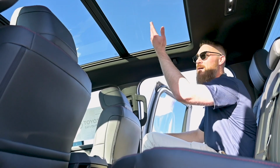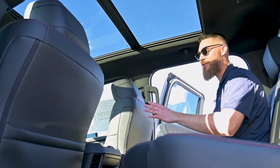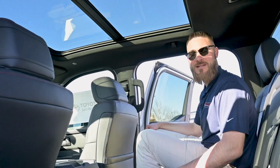One of my kids' favorite features is going to be that panorama sunroof. It does open up pretty far. So, as you're driving down the road, hopefully they're not sticking their arms and legs out the window while you're driving. But, July 4th, you're watching some fireworks, standing up.